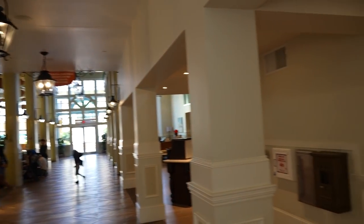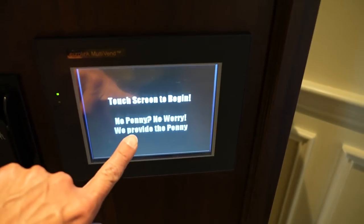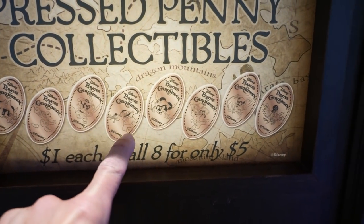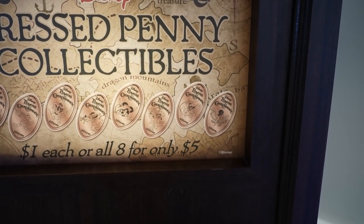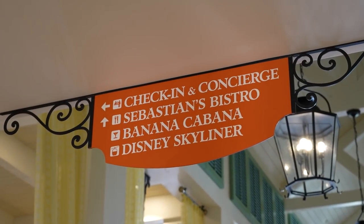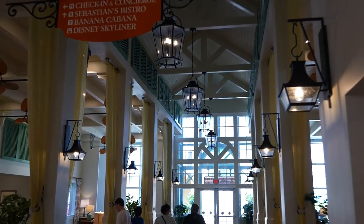The first thing I saw when I came in was this press penny machine. Are these specific to Caribbean Beach? They're specific to Pirates of the Caribbean, or Caribbean, one of the two, but they are not specifically Caribbean Beach Resort press pennies. As soon as you walk in, there's a sign that says check-in and concierge is to the left, and Sebastian's Bistro, Banana Cabana, and Disney Skyliner are straight ahead.